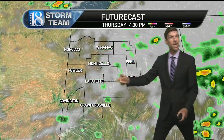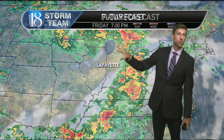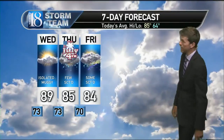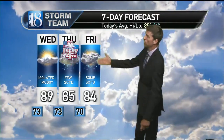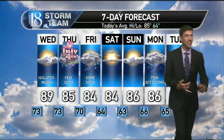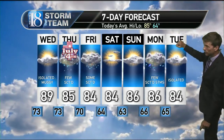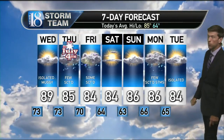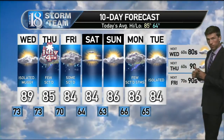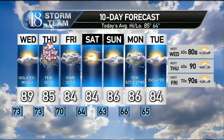We get the sun out, and then we may see a few more storms coming from the west later in the evening and into the overnight, and then perhaps a few storms on Friday before we dry out on Saturday. 85 is normal. We'll be near normal Thursday and Friday. 84 Friday, 84 on Saturday, 86 Sunday. And then it's back to the 80s Monday, Tuesday, isolated storm Tuesday, a few scattered storms on Monday, and then we're climbing again well into the 90s and drying out and turning pretty droughty around here once again.